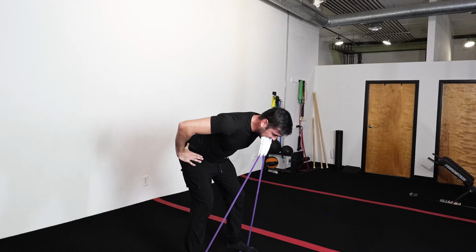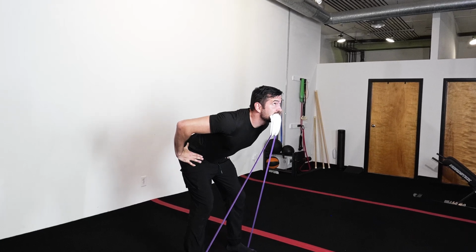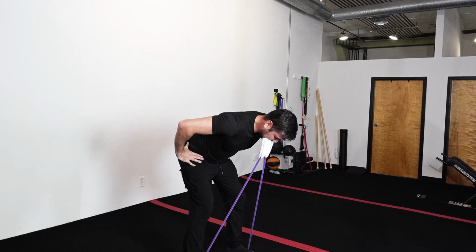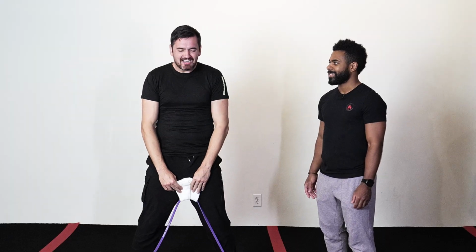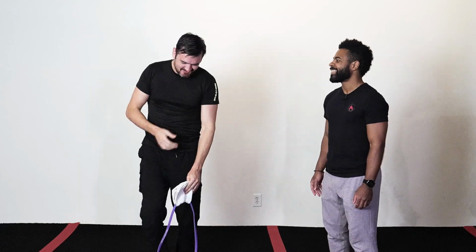And the band tension is a really good way to progressively load that. So as you get stronger, you can use more and more band tension. How'd that feel? Not used to biting for so long.